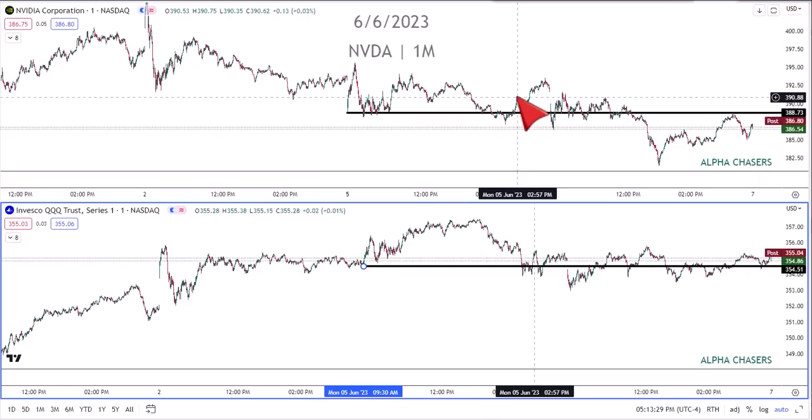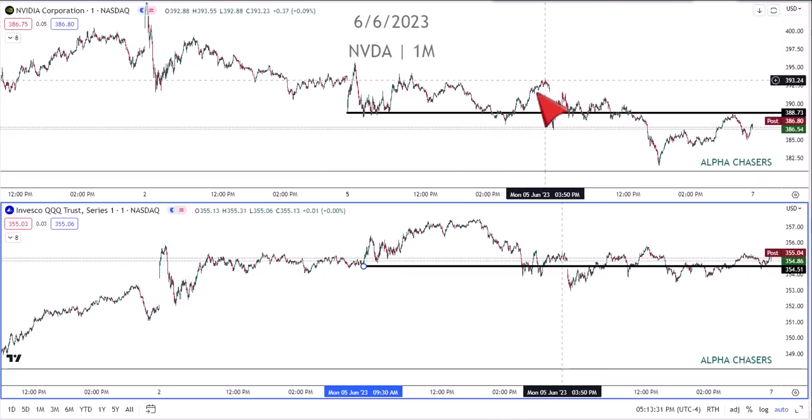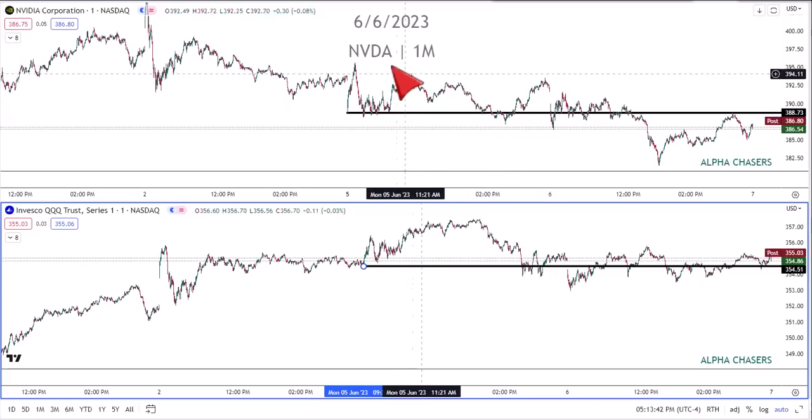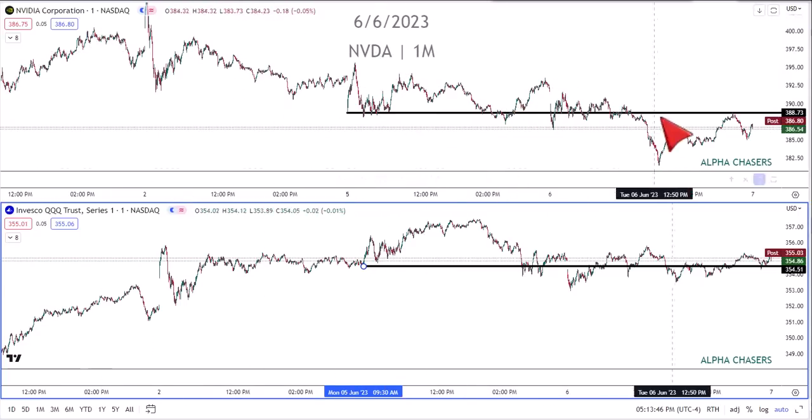Okay, so what happens to NVDA? NVIDIA makes a higher high. What happens to the Nasdaq? Okay, so in the last hour, out of the Nasdaq names, were they buying NVIDIA? Yes, they were. This tells you that you have a high degree of relative strength intraday on NVIDIA after massive selling. Now, it doesn't mean you're going to bottom, clearly.